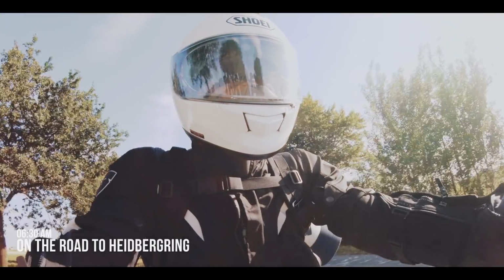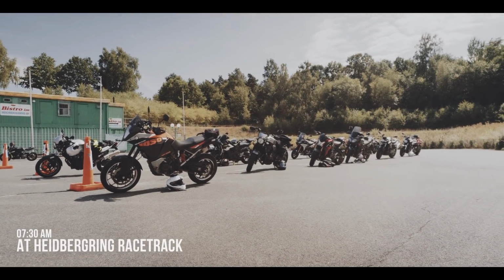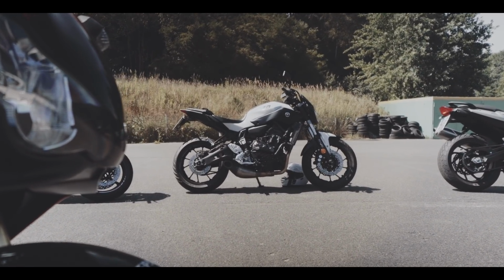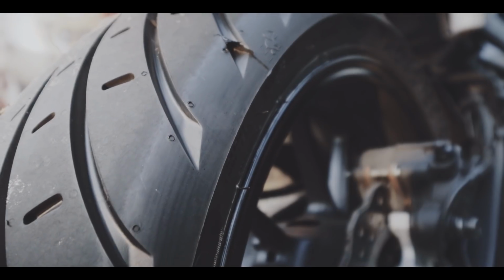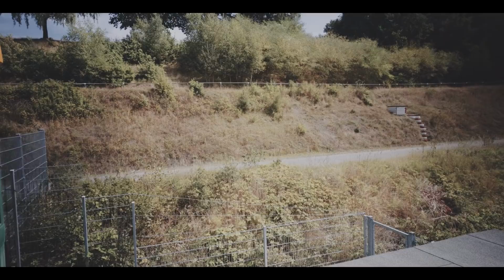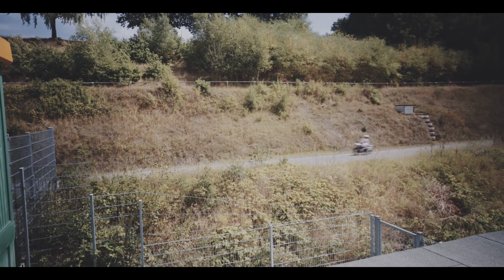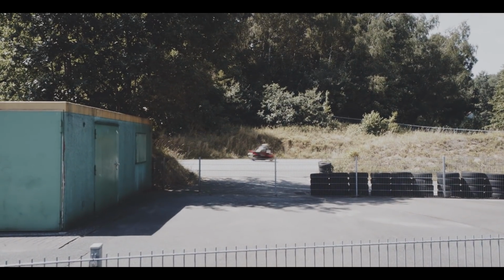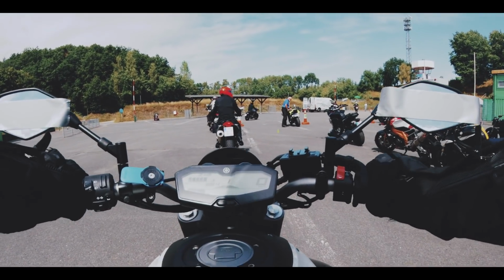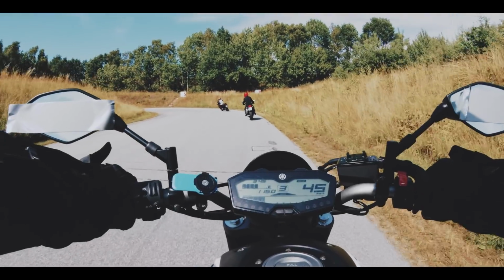After a 50 minute ride, I arrived at the Heidberg ring. The instructors split all the participants up into 3 groups: experienced, medium, and beginners. I was in the beginners group, of course. Every group then had 20 minutes on the racetrack with the instructor in the front. All the participants rotate in order so each one can ride behind the instructor at least once to learn how he is approaching the laps. Each group had 3 20-minute sessions in the morning and 3 sessions in the afternoon.